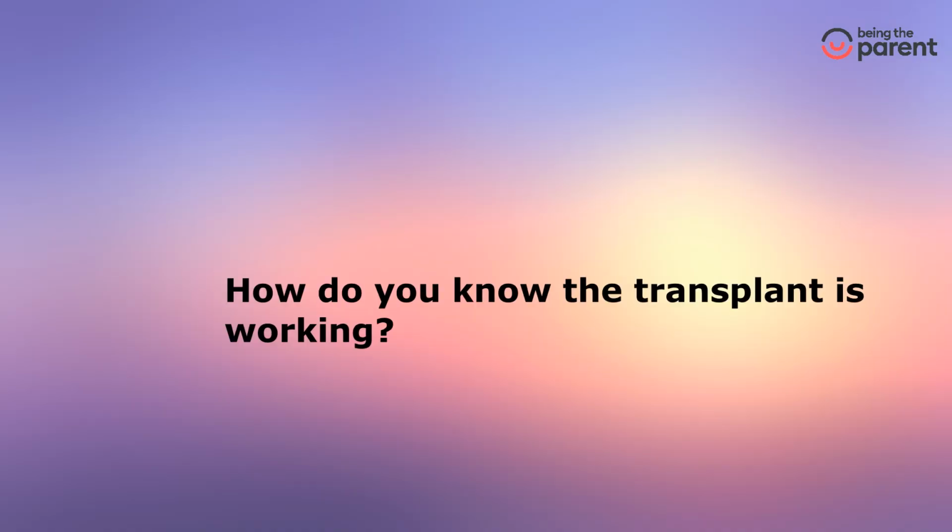How do you know the transplant is working? A specialized test called chimerism test is performed on the patient, and this tells us how the transplant is working. This is performed at regular intervals, and it guides us and tells us that the transplant is working well.